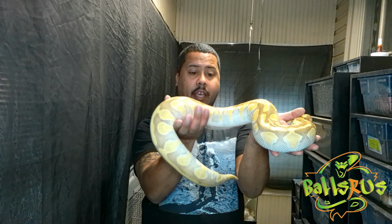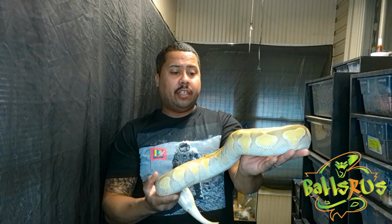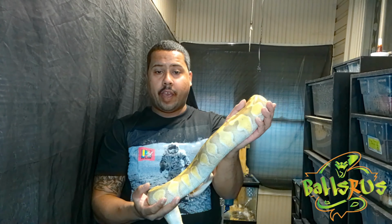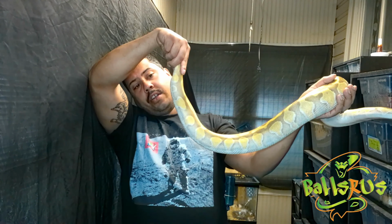She's just looking thick. I need to palpate her. But man, even feeling her now, she feels super heavy. I don't want to hold her too much. I thought she had tail suck, but when I look under, there's nothing.